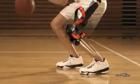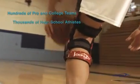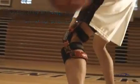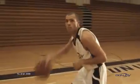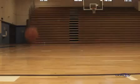DonJoy braces aren't just for rehabilitation. Many high school, college, and professional athletes, as well as weekend warriors, wear DonJoy braces as a preventative measure to guard against potential injury. A recent clinical study shows that athletes who trained wearing a DonJoy 4 points of leverage brace equipped with a force point hinge were estimated to decrease their chance of a non-contact ACL injury by over 50%. That's confidence every athlete can count on.